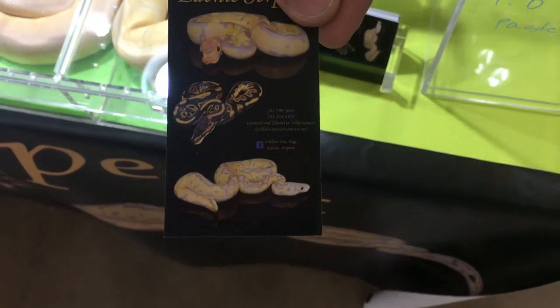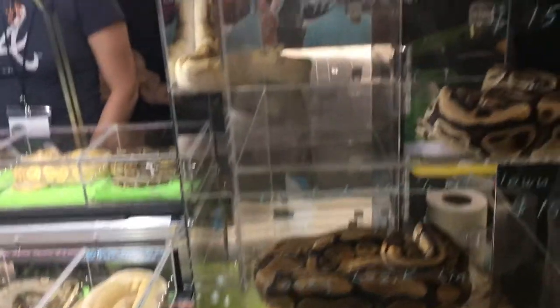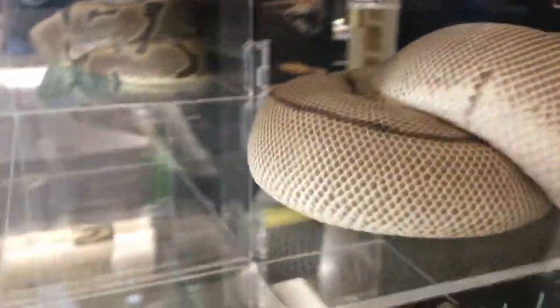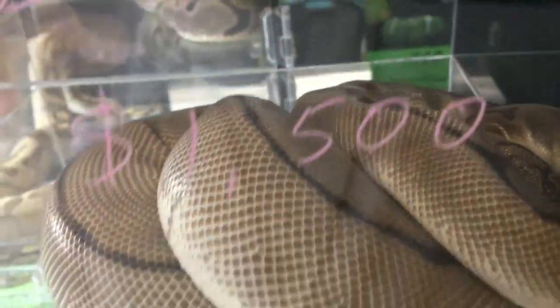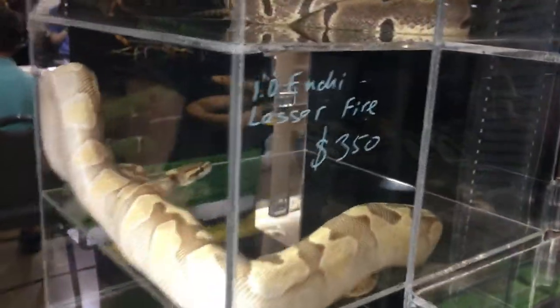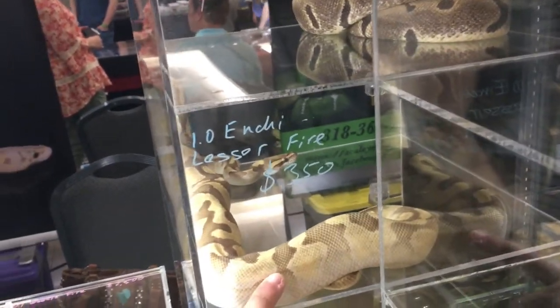Edenic serpents, you guys. Check those guys out ever. Here's some card information if you ever want to check them out ever. If you're looking for balls in Southeast Houston, they got you, man. They definitely got you. Look at that gorgeous spider, man. Spider blade clown. I mean, they've got it, man. They've got your affordable, you know, market price animals, and they also got your high end, man. Look at that inchy lesser, just gorgeous. Love to see it.